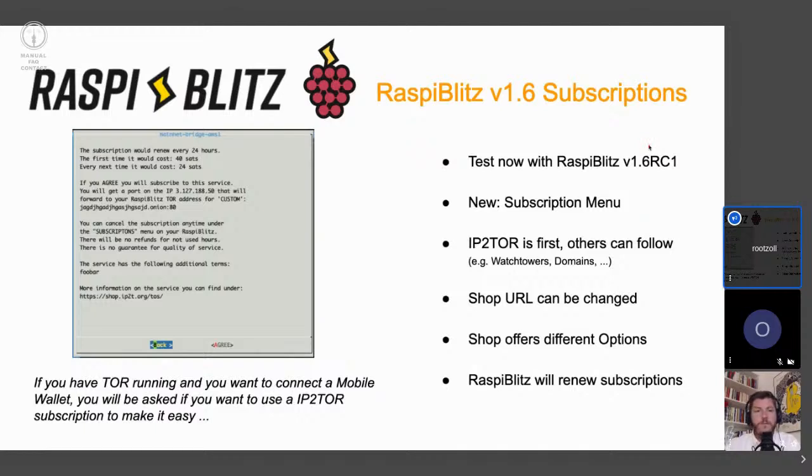What comes new in this version is a subscription menu. When you're in your main SSH menu, you can now choose show subscriptions. Normally in the beginning there are no subscriptions, so you can start a new one. There's an IP2Tor subscription you can start. Maybe even later on there can be other kinds of subscriptions, like for watchtowers or domain services. So just keep in mind, you can use this model maybe even for other kinds of services.